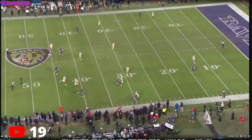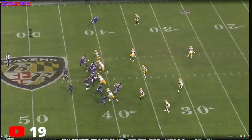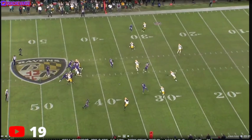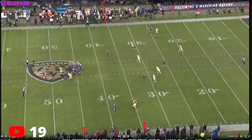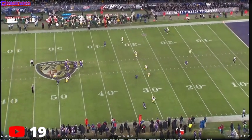Let's see. They have an opportunity to get it out quick here. He could have dropped it off to Wallace if he wanted to. But I don't. If this was a curl, maybe. But I think it's an in. And he's getting pressure now. So good decision. Good decision.